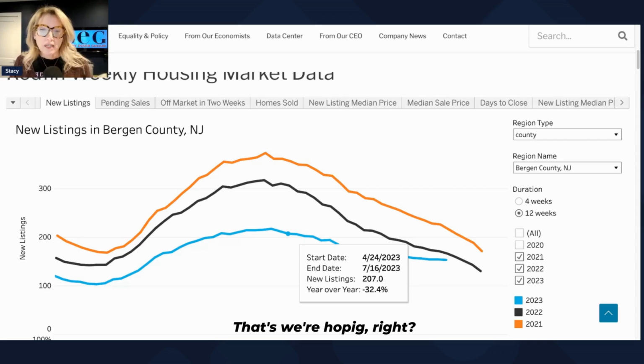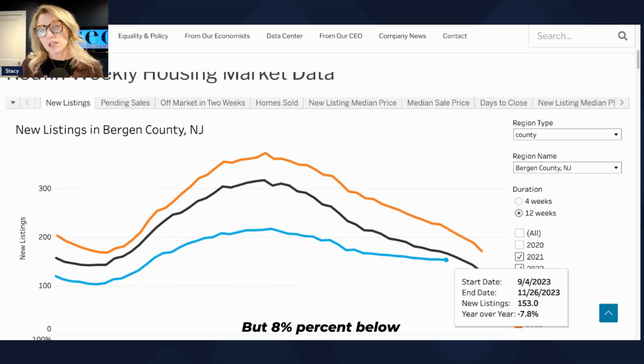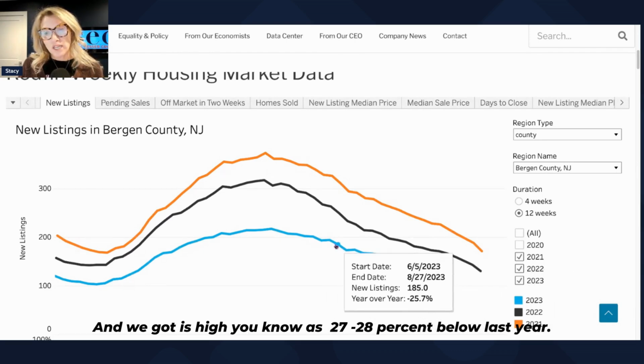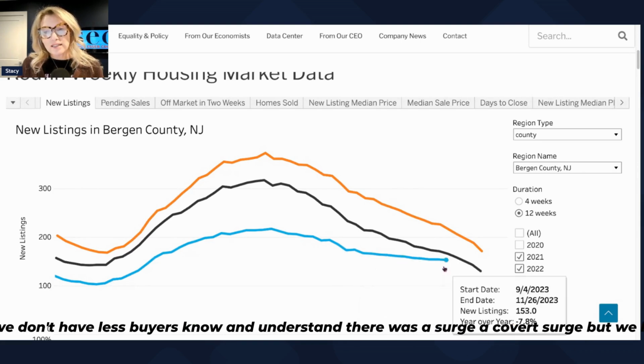That's what we're hoping, right? So we can see here where we are. This was the end of November, but 8% below where we were last year, 8% below. And we got as high as 27, 28% below last year. So this is hard, you guys.